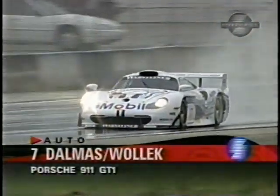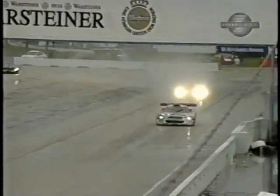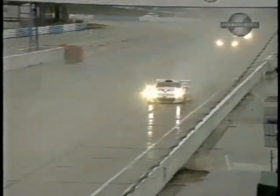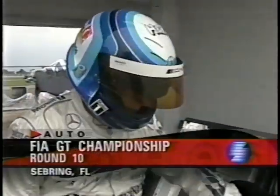Here's the Yannick Dalmas, Bob Wallach factory Porsche, which has had a much less eventful day up to this point compared to their teammate. Early on in the broadcast, they were running back in the second position as Ravaglia took the early lead in a BMW McLaren as Schneider made his way through traffic after that off-track excursion. But right now in the rain, he continues to lead here at Sebring.